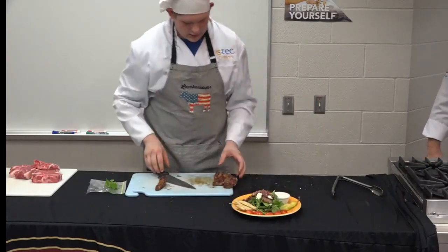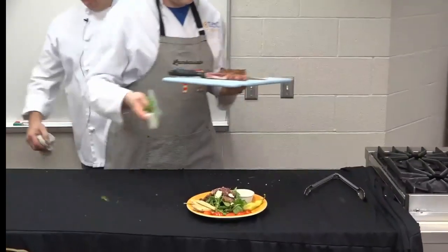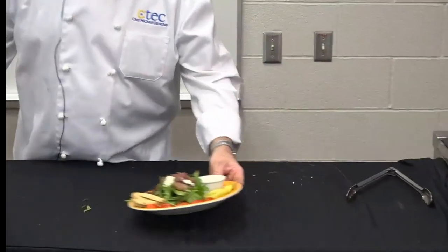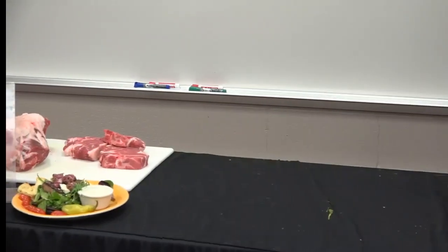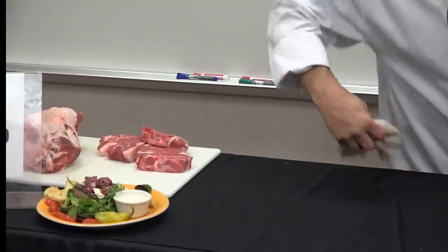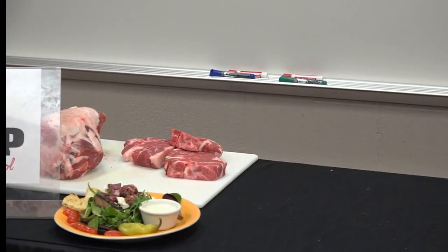And there we go. There is a gyro lamb salad. Nice job, Lane. Okay, so that's one of our dishes. You could do this with a flank steak cut. You could do this with a rib chop cut. You could do it with some braised lamb. Anything looks really good on that salad to go along with the greens and the tzatziki dressing that he had.